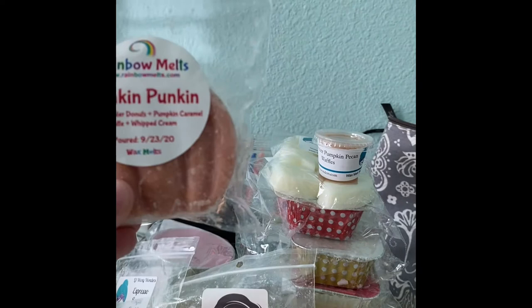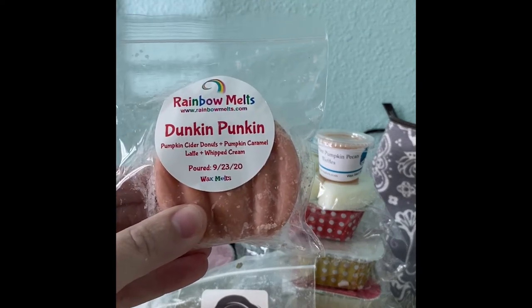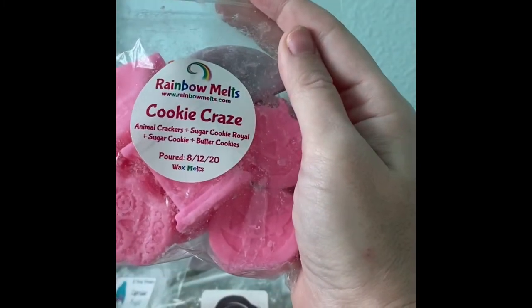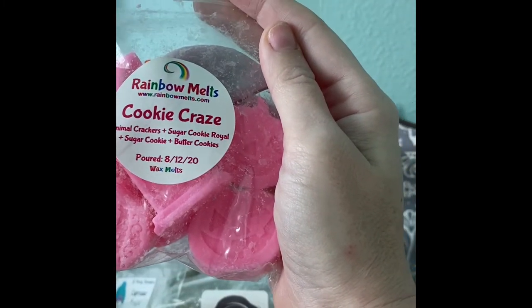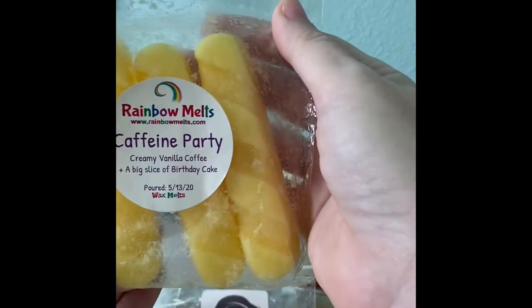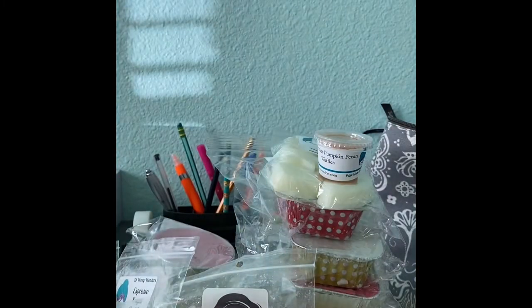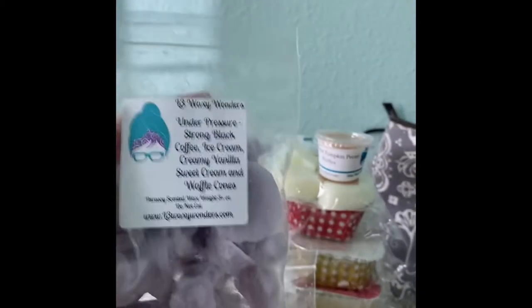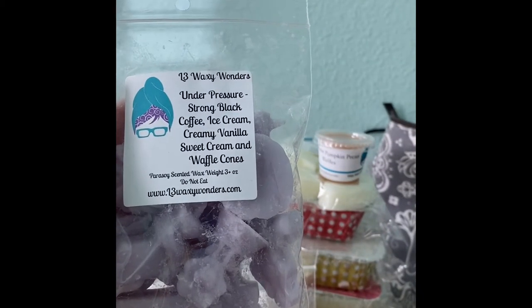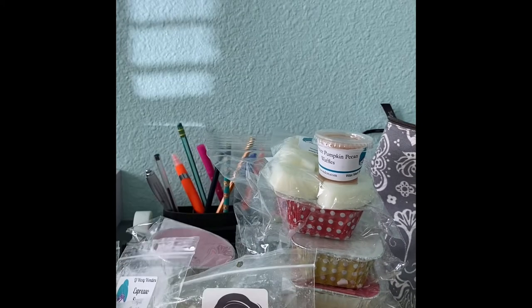Dunkin' Pumpkin, this one is a really good coffee. That one. And Cookie Craze, which is animal crackers, sugar cookie royale, sugar cookie, and butter cookies. And Caffeine Party, creamy vanilla coffee and a big slice of birthday cake. Okay, let's see, what else do I have here? I have Under Pressure, which is strong black coffee, ice cream, creamy vanilla, sweet cream, and waffle cones.